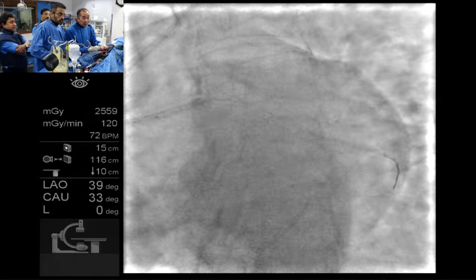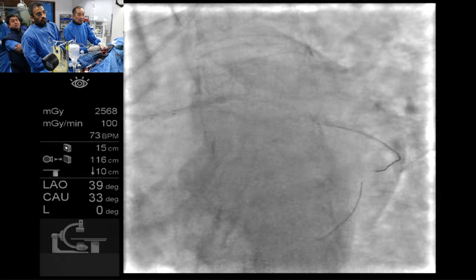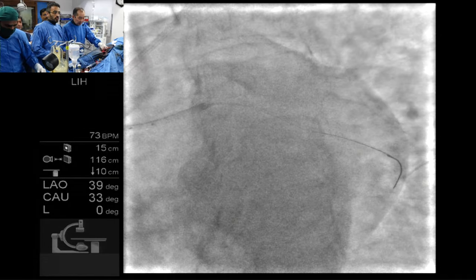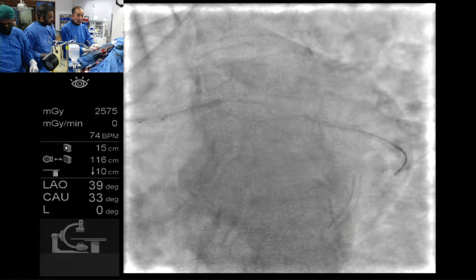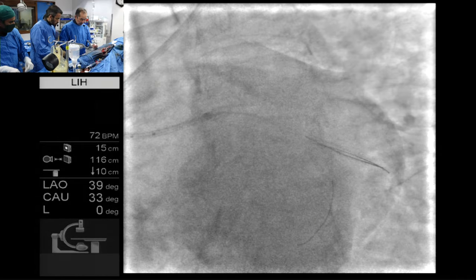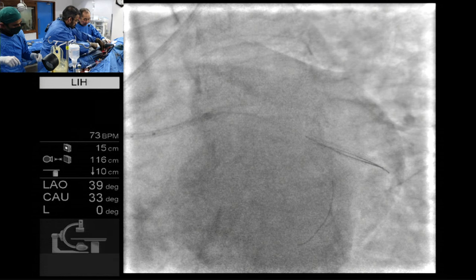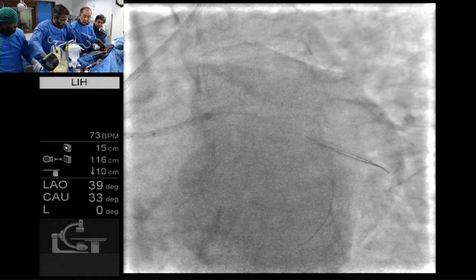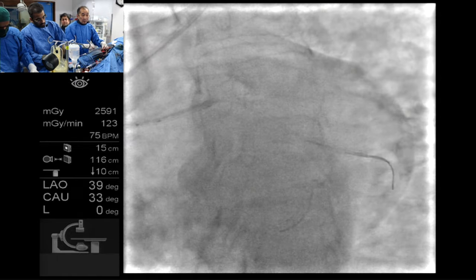20. Yeah, done. We are 2.5. Balloon ready? Go. 20. Done. Okay, good. Quite smooth now. Very smooth. Now we are 2.5. Yeah, it's out. Got it. Okay, good. 2.5. NC is okay. Ready? This one?